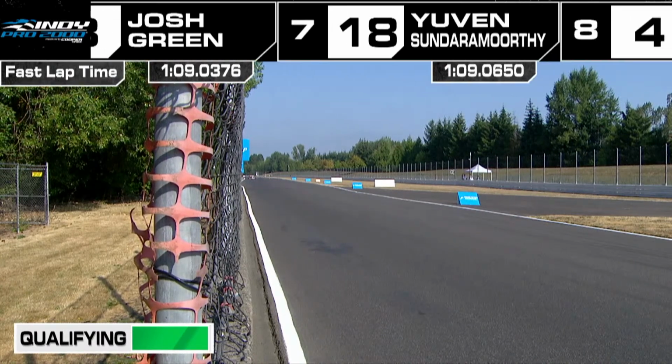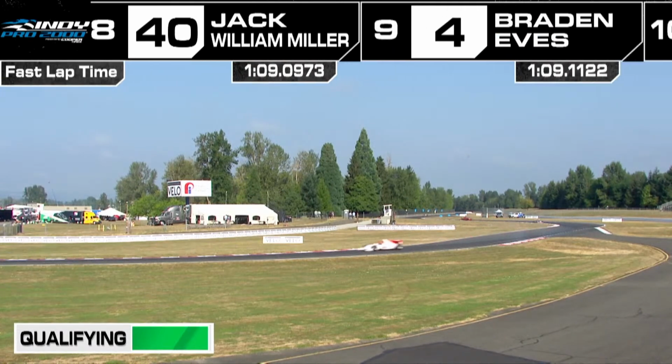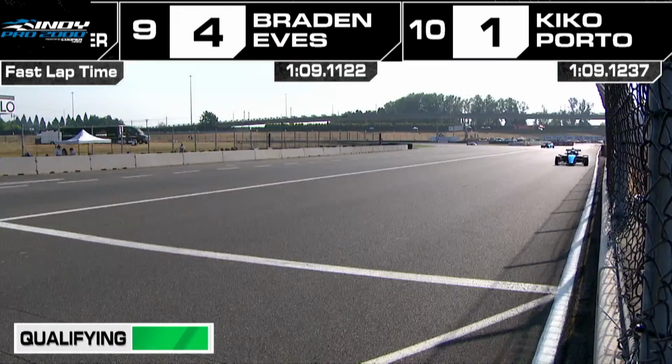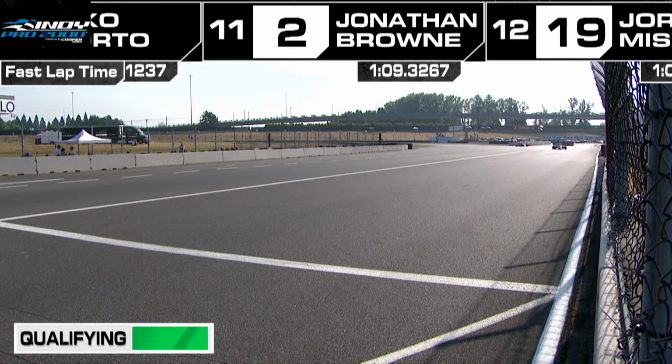Triple header for Indy Pro 2000, just like USF 2000. Two races today and one tomorrow. So we'll see how things play out. Reese Gold is up top right now by 0.04 of a second, Bobby, over Louis Foster.